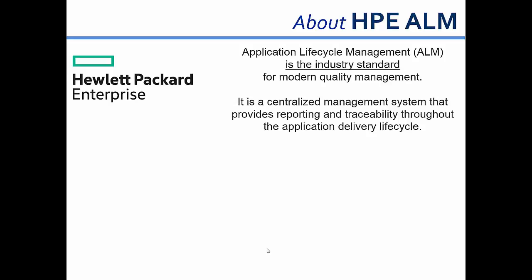HPE's ALM tool, or Application Lifecycle Management, is the de facto industry standard for modern quality management. It's been around since the earlier years as Quality Center and now as Application Lifecycle Management. It's pretty much used by 60 to 70% of companies that we work with in the enterprise.